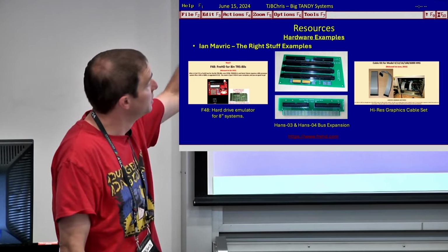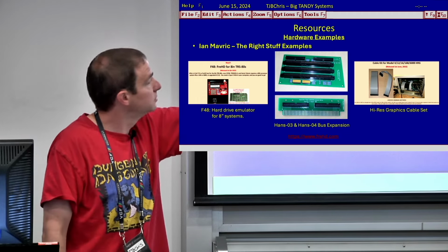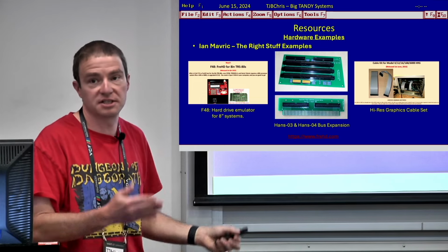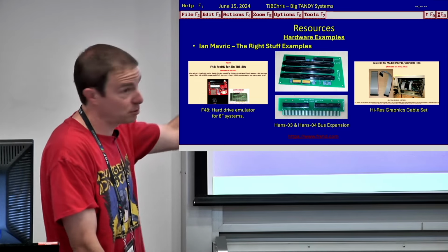He also sells a three-slot expansion. A man by the name of Hans Reitfeld made a three-slot expansion that was available. So if you wanted to expand your Model 12 and you didn't need the 68,000 subsystem, you just wanted to add hard disk or graphics or something, you could do that. My Model 12 used to have that in there.